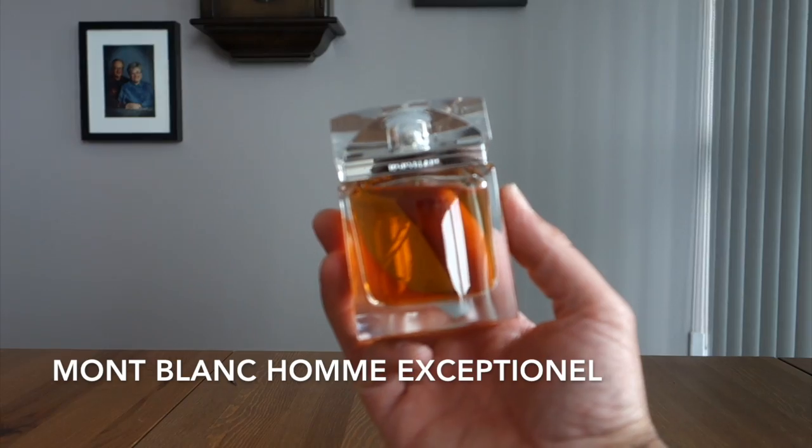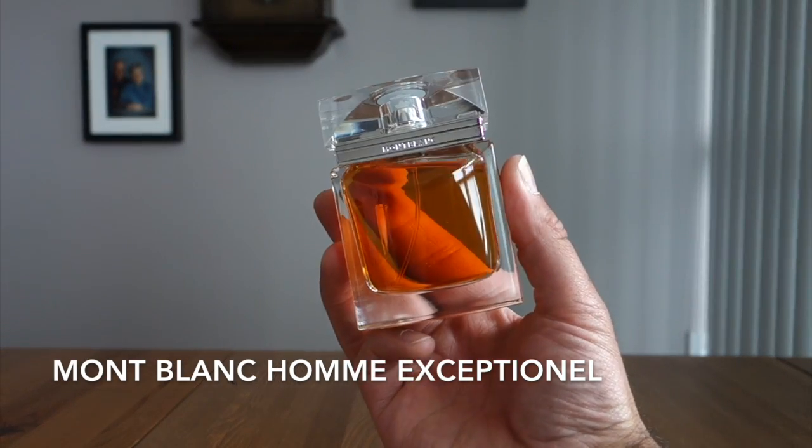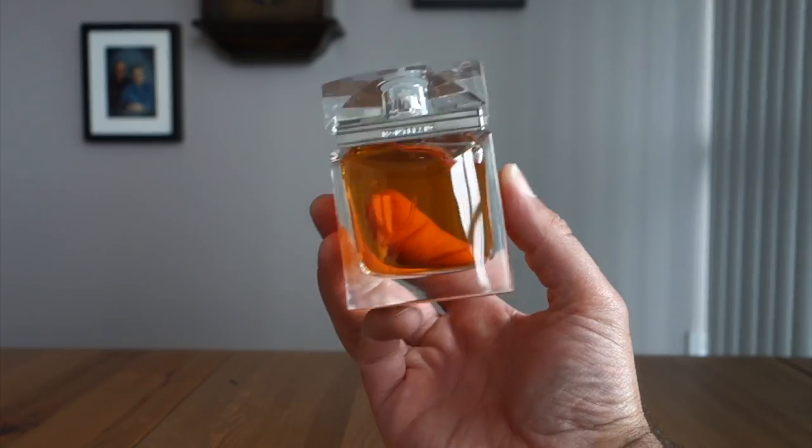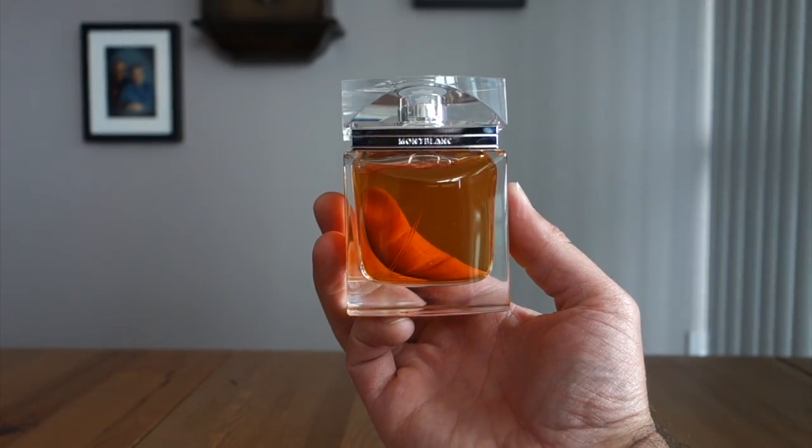Mont Blanc Homme Exceptionnel, not bad. Definitely a darker fragrance with that juice. It's got a synthetic coffee note. Nothing special, but for the everyday man, you just may like this one.